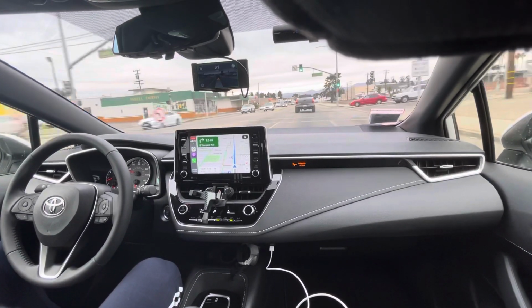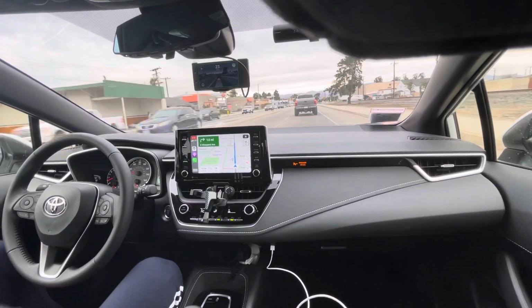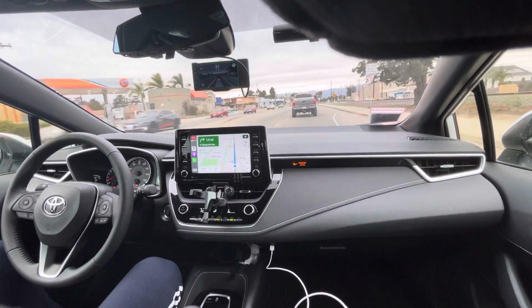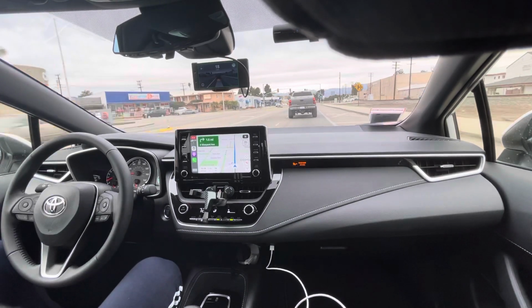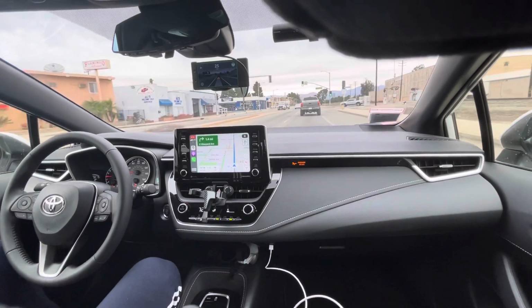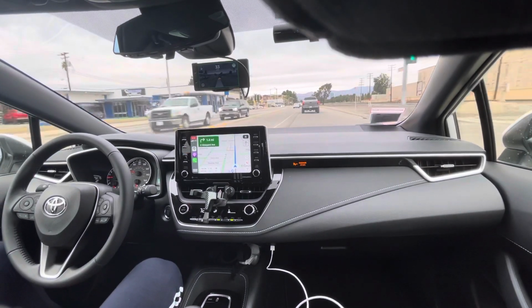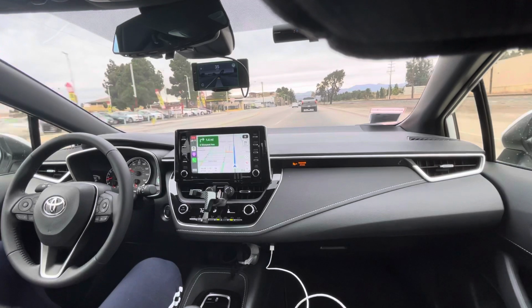Like always, be ready to take control if needed. There were some situations where I had to either brake or keep the car in the lane. That usually happens if the road is not clearly marked, but it's very rare.